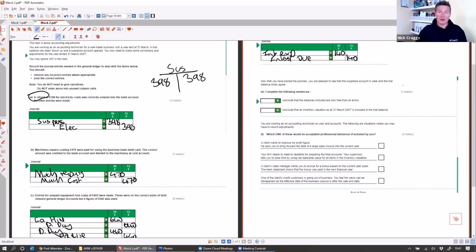So now we have come towards the ethics side of this task. So we've now posted journals and we're pleased to see the suspense account is clear. So we can now complete the following sentences. Basically, the options are I can or I cannot. Can you conclude that the balances included are now free from errors? Our TB is balanced and we have no suspense account. Yes or no? Can we conclude that the trial balance is free from errors?